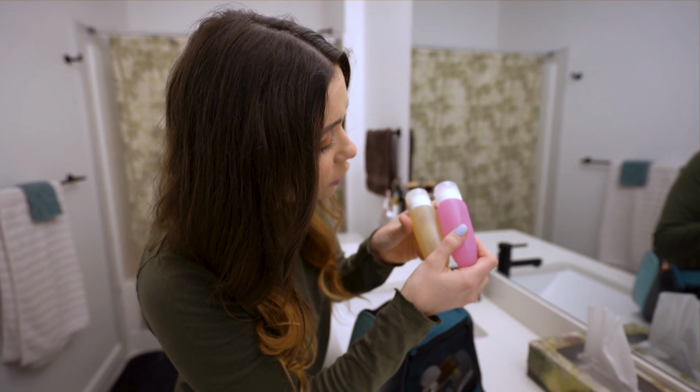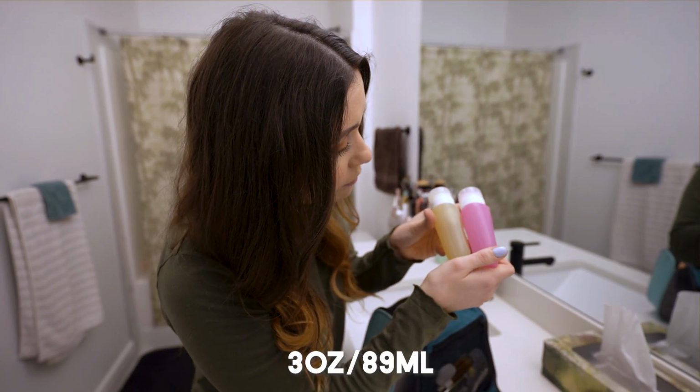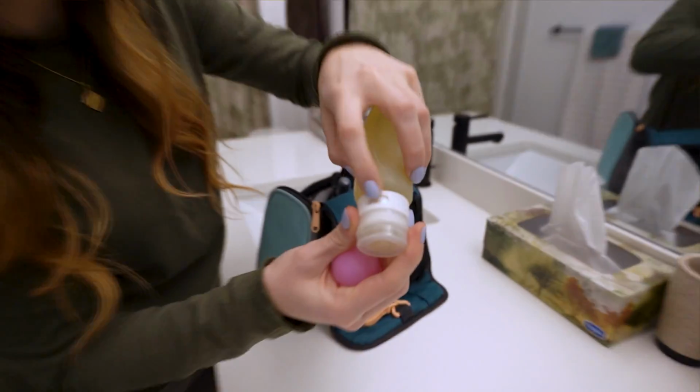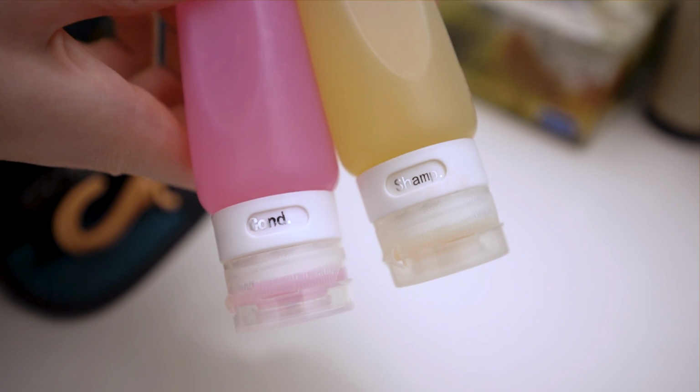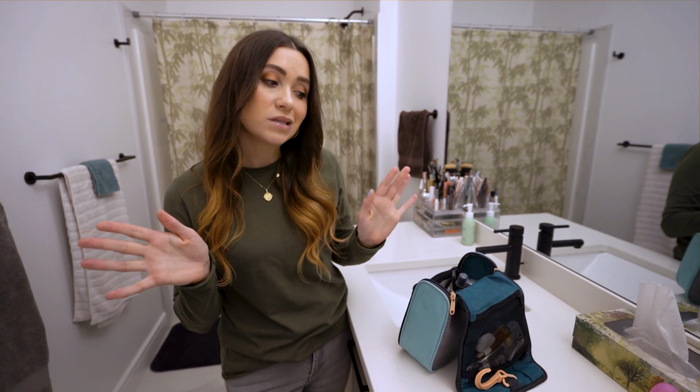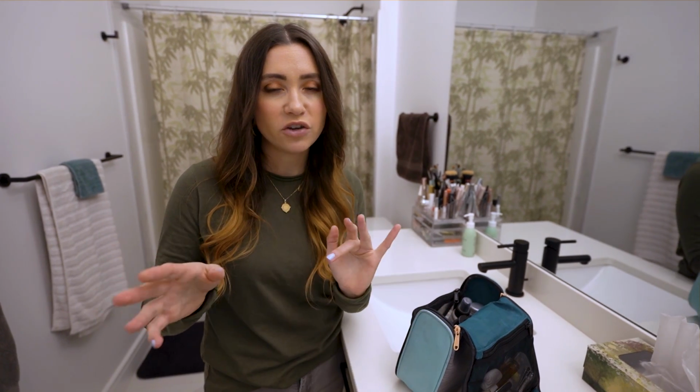So these are both 3 fluid ounce or 89 milliliter containers. And I like these ones because they have little adjustable labels, so you know what you packed. Now this should be enough shampoo and conditioner to last me on my trip, but most likely not. I will supplement it with some hotel shampoo and conditioner in between. Shampoo and conditioner is so easy to find everywhere in the world. You can always buy more if you run out.